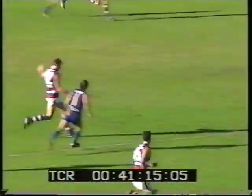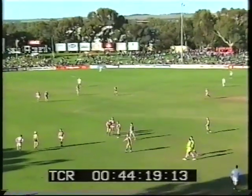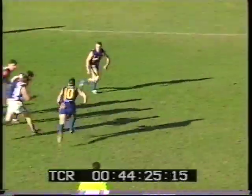A big fly from the back. It was Hoffman that couldn't take the mark. But again, they've just got numbers at the ball, the Doggies. Warming up there on the sidelines. It's amazing that he's actually started on the bench, but that's how strong Centrals are at the moment. It is boundary throw in, centre wing, grandstand side.